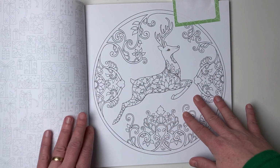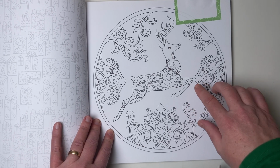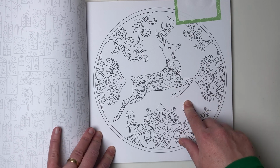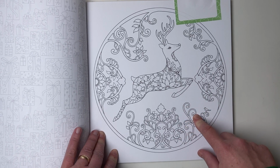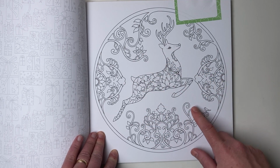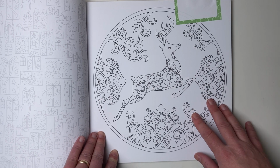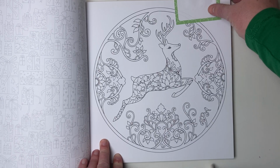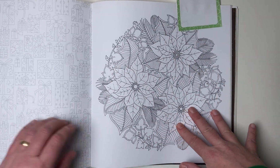This is the one which I like most from the ones I have marked. So this has a quite high likelihood to be colored, because I really like this picture, and it's for some reason uncolored after all these years. So maybe this year is a good opportunity. And then I marked also this poinsettia page.